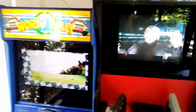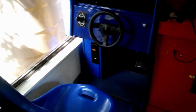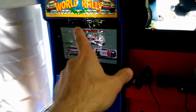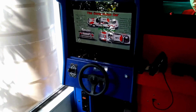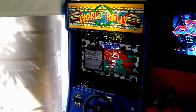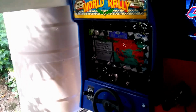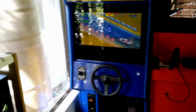Okay, moving over to the World Rally. The World Rally is an arcade machine I kind of grew up with, because my parents owned a caravan park when I was younger, and they had this machine in there, the World Rally arcade machine. It only has the 2 gears. It is made by Gottlieb. Oh, I don't actually know if it's made by them, but it is distributed by Gottlieb in Australia. But I think it might also be one that comes under the Atari name elsewhere. Yeah, it's a bit of an oddity.